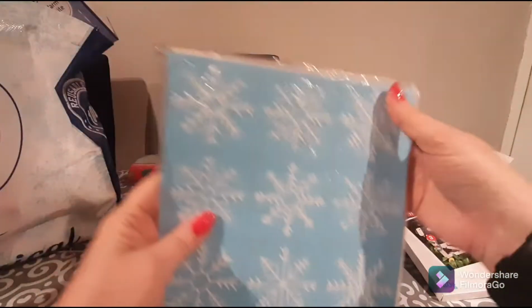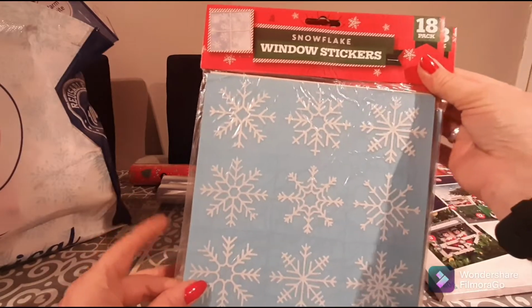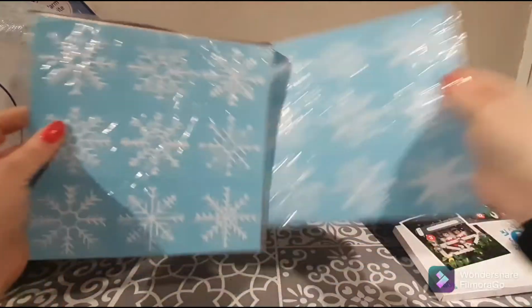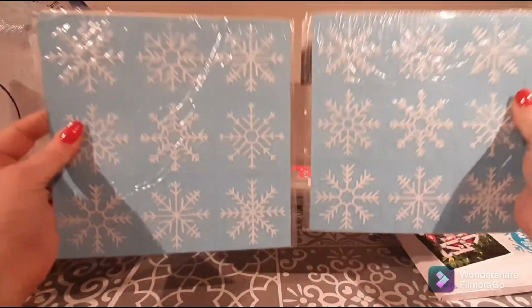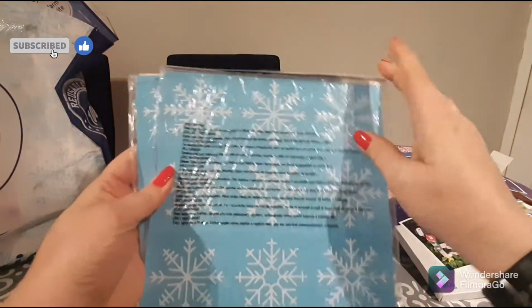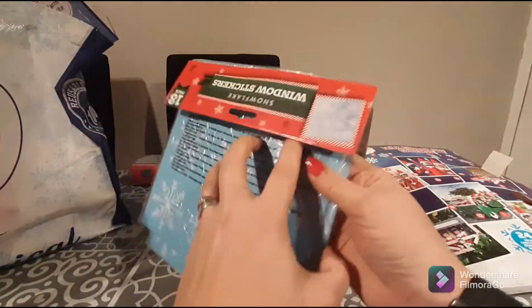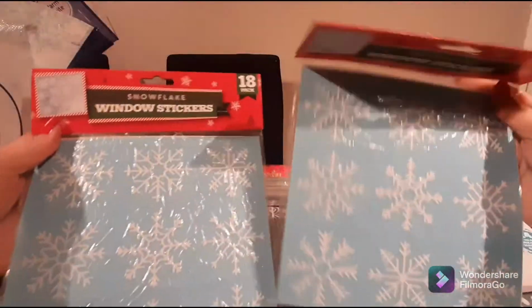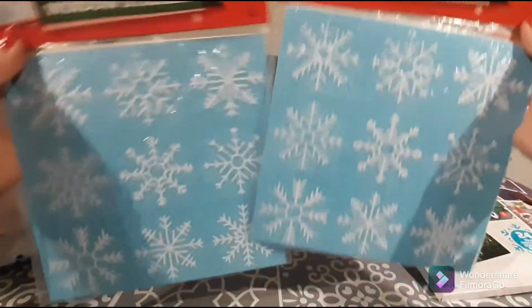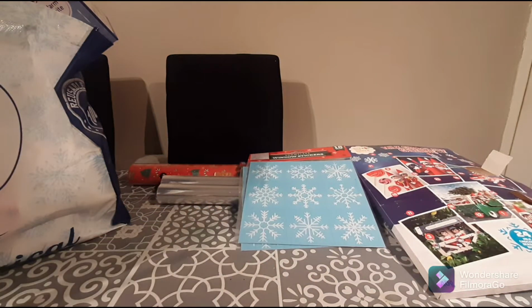So that's pretty awesome. I got some fun little snowflake window stickers. They're 18 in a pack. I have one solid window at the front of my house, and I like to make it look like it is snowing. So these are adorable, and they are super easy to attach, super easy to remove. And you're getting 18 in a pack. So I have enough. I think I only purchased 2 packs. I think I have enough to completely fill my window, and it's going to look adorable.